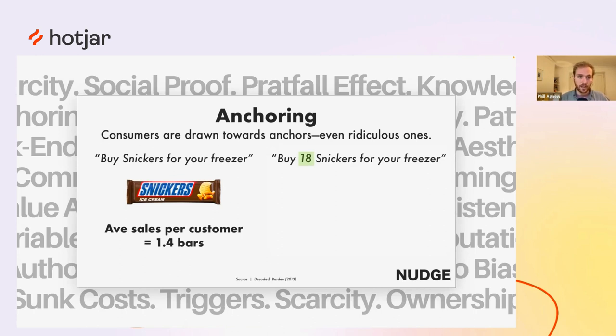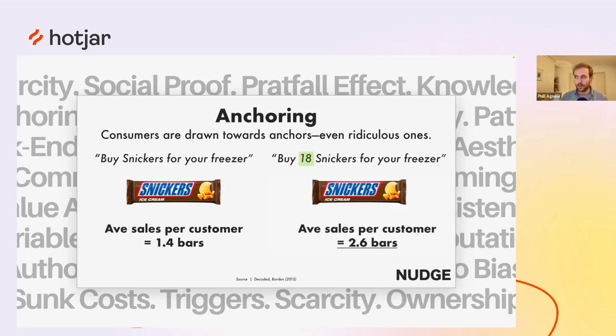In the same way that if you go and look at a menu and you see a really expensive wine, say for £100 for a bottle, looking at a £30 bottle of wine suddenly looks like a good deal. Rather than say, if you went to a restaurant and you saw that all of the bottles of wine were £10, whereas one was £30, suddenly that seems really expensive. So this is working in the same way. Buy 18 Snickers for your freezer. And what happened? Well, they found that on average, customers bought 2.6 bars per customer. So the amount people bought almost doubled in this scenario, simply with a little bit of anchoring.